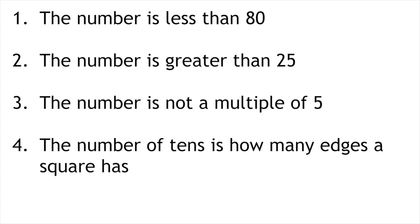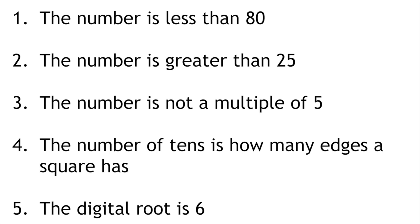The fourth clue is that the number of 10s is how many edges a square has. So how many edges does a square have? That's how many 10s there are in this number. The fifth clue is that the digital root is 6. So if you add the 10s and 1s, you'll get 6. Or if it's a 2-digit number, you might need to add the 10s and 1s again. Let's figure out what that mystery number was. It was 42. So pat yourself on the back if you were thinking 42.